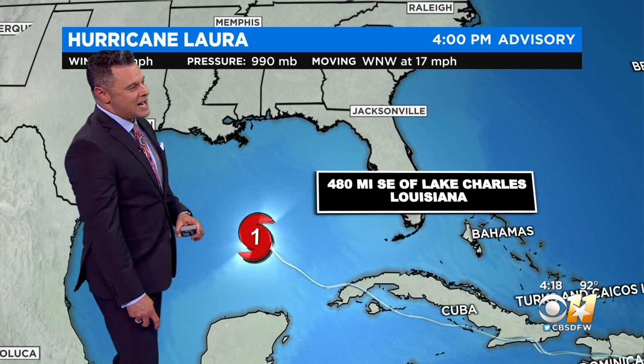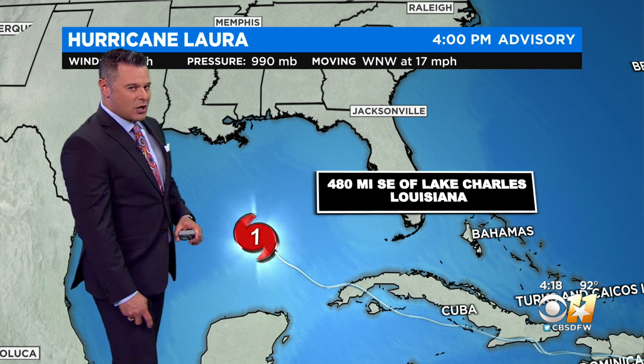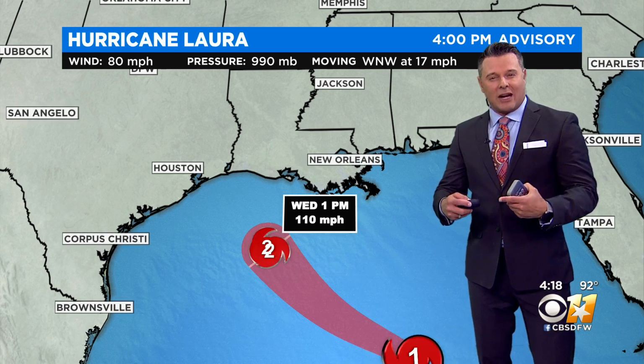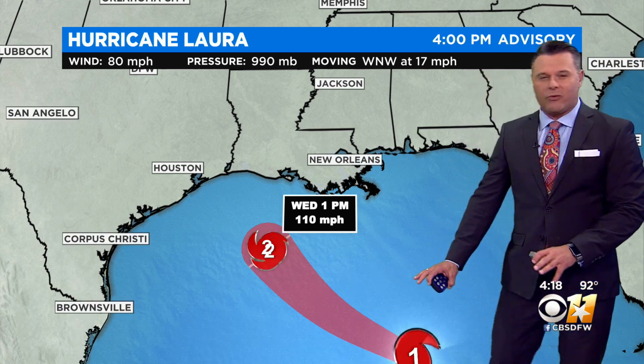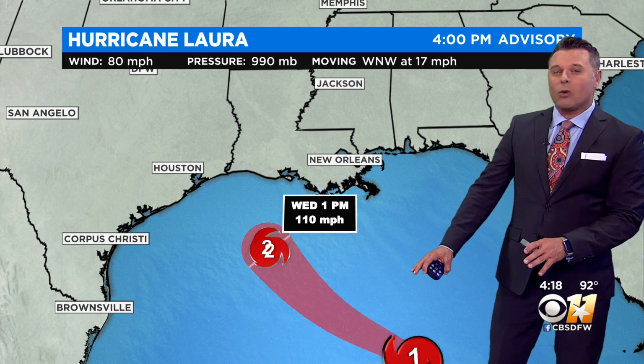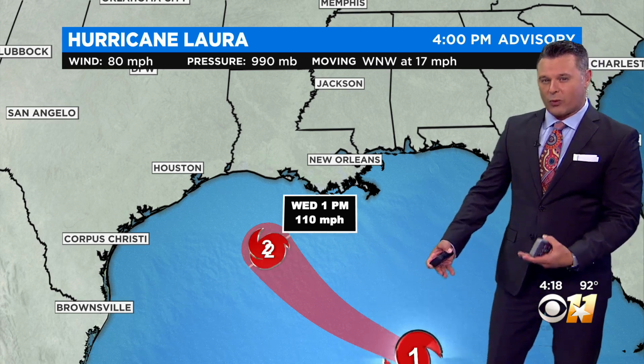If you're just now joining us, that center of circulation is 480 miles southeast of Lake Charles, Louisiana. It's moving to the west-northwest at 17. Winds are about 80 miles per hour, sustained near the center. It will increase in strength, feeding off of very warm Gulf waters that are about 85 degrees, 88 degrees, or warmer than that. So that's fuel for these storms.